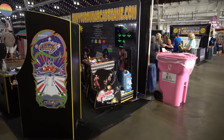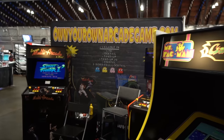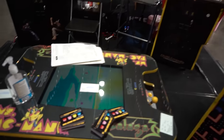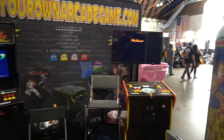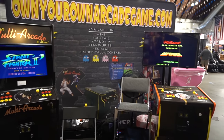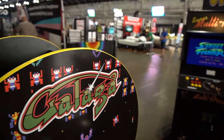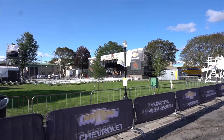We were walking by this, and I did want to show this off to you here. This is the Own Your Own Arcade, since we are an arcade channel. They have some machines they always have for sale. So if you're interested in purchasing some arcade machines, whether it's old ones, they have some newer ones, I believe, as well, some where you just plug them in and a variety of games, but pretty cool. Own Your Own Arcade.